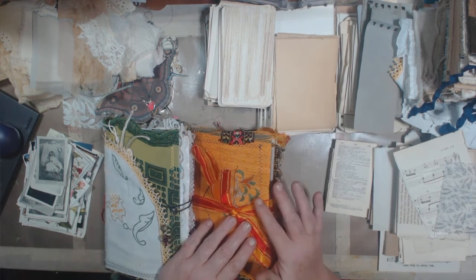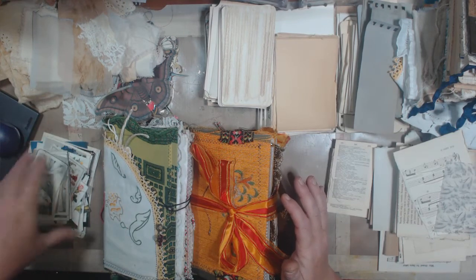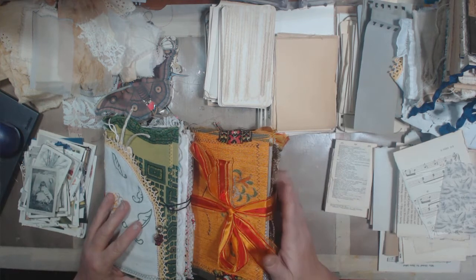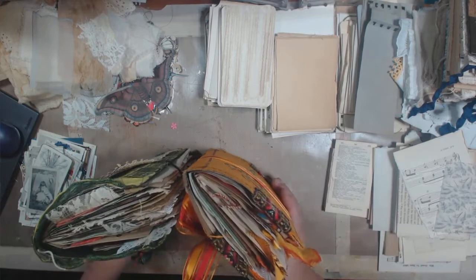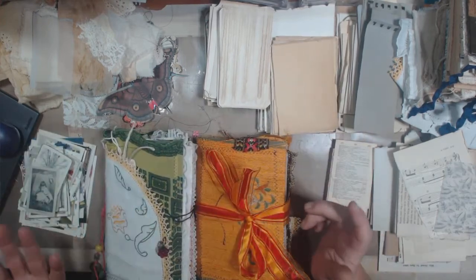I finished up a few journals over the last couple days and I wanted to flip through those and let you guys see how they have turned out. I'm pretty happy with both of these. These are two of the file folder journals that I started the series on.